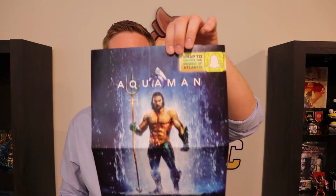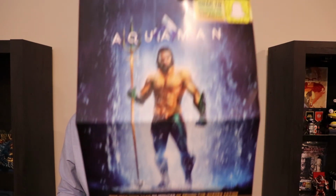Get to the next. I got this in the Loot Crate box as well, but it's another Aquaman poster. We got this in the Loot Crate edition as well. They must have had a bunch of these left over and just said, hey, we got to get rid of them. Snap to unlock the power of Atlantis. Okie dokie. And then we also have, now this is kind of neat, but it's kind of not because it's a loot. Oh, never mind, it's not neat.